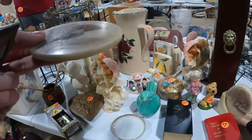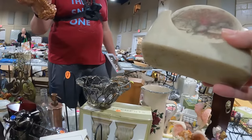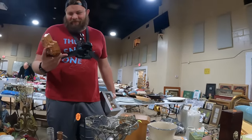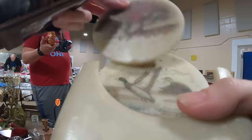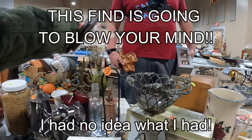Oh, look at these. What, with the turkeys? Don't be shellfish. I'm going to snag these two. Look at these with different etched birds on each one. Cool, yeah.